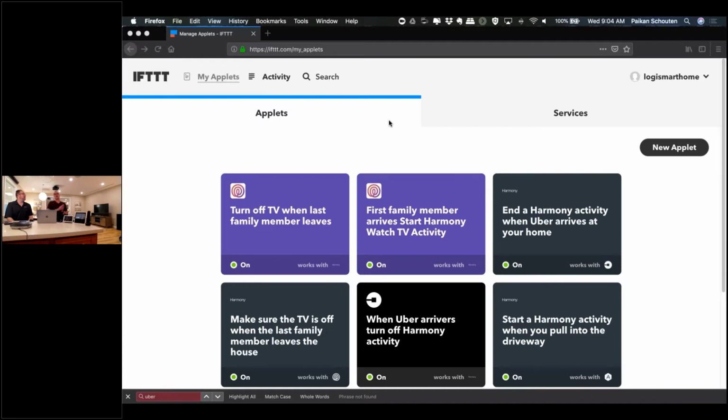For instance, I have it set to turn off the TV, the Harmony activity, when I leave the house, but you can set it to only do it if I'm the last person leaving. So if my wife is still watching TV and I leave the house, it doesn't turn off. So these are, again, great use cases and examples.